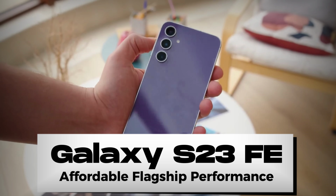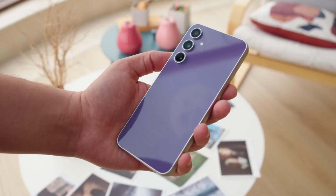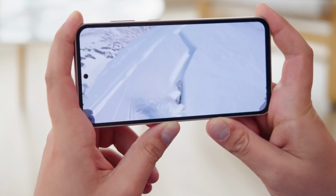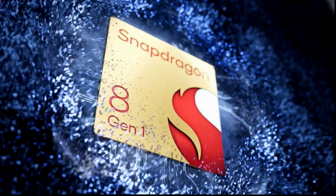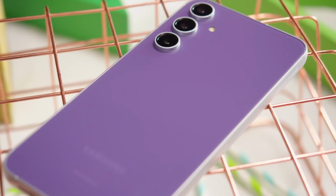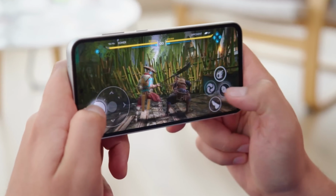Galaxy S23 FE, affordable flagship performance. The Samsung Galaxy S23 FE offers flagship performance at a more affordable price. It features a 6.4-inch AMOLED display, Snapdragon 8 Gen 1 chipset, and a solid camera setup. The S23 FE balances performance and price, making it a great option for those who want high-end features without the flagship price.